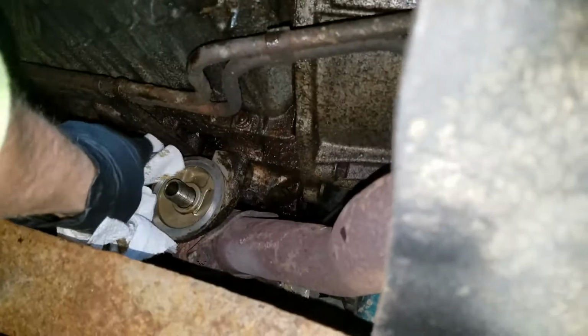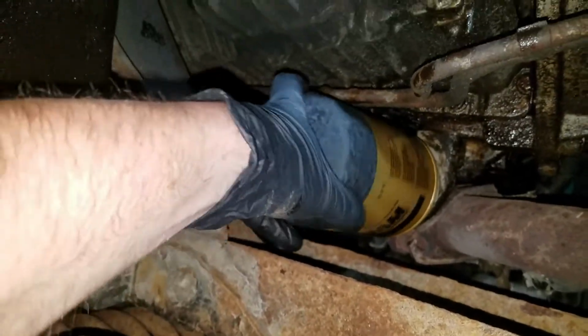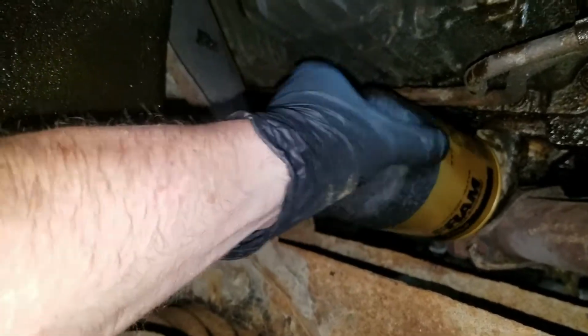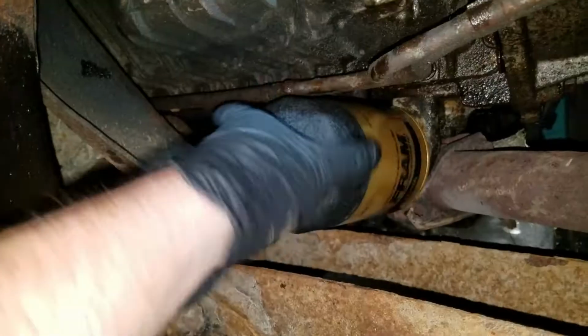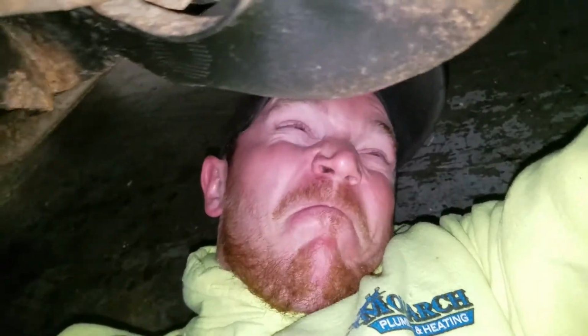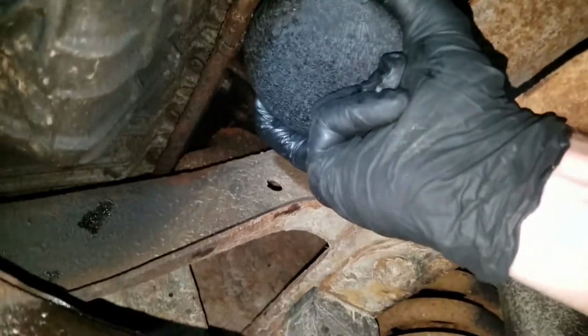Drain plug back in. Time to just clean this up a little without getting anything in your eyes. Would be great. Here we go. Get on there. Don't make me look bad on camera. Son of a bitch. See how tight I can do one-handed. Shooting for 100 foot-pounds here. That feels pretty good. Oh yeah, I guess it's good enough.